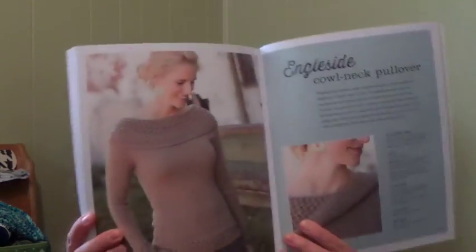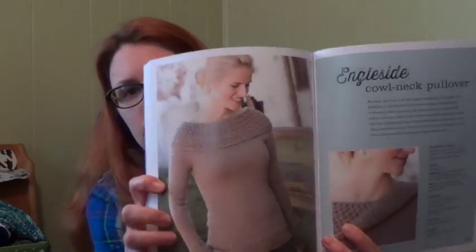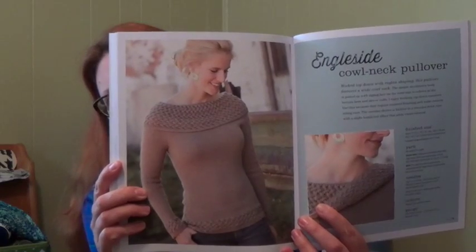But I also love the Ingleside cowl neck pullover. I thought this was really cute. I would never knit it in this color, but I love it. I love the detail at the neck and the cuffs. Super cute. I think I would knit it in a pretty blue, like a soft blue, maybe, or a soft teal. That's my second favorite one.